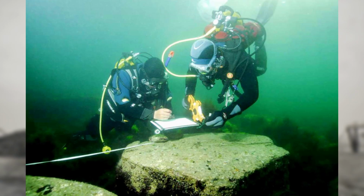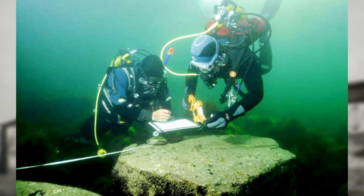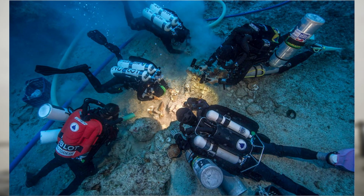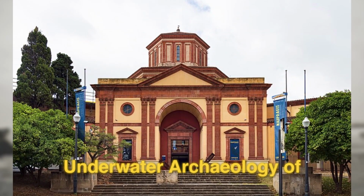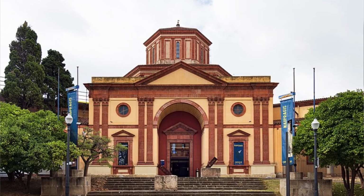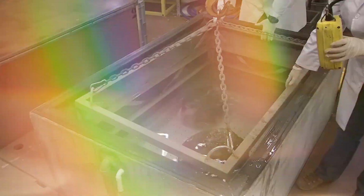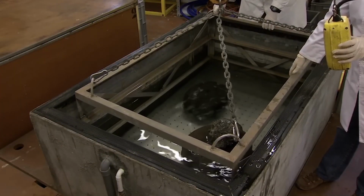Contrary to popular belief, underwater archaeology isn't just about diving and discovering. It also involves extensive laboratory work and research. This phase makes up a significant portion of the archaeological process. At the Center of Underwater Archaeology of Catalonia in Girona, these artifacts underwent various restoration processes. The lab, a model for studying and restoring archaeological pieces, was equipped to handle the diverse materials recovered from the Triumfante.